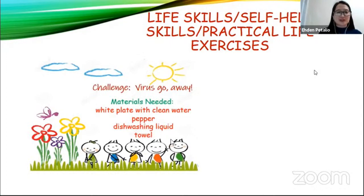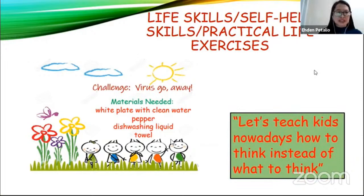So first, ito po yung mga ginawa na rin namin, yung challenge virus go away. So I know you are familiar with this already. Okay, so you have to make sure that your materials are pre-assigned, like the paper, white plate with clean water, pepper, dishwashing liquid, and towel. And at the end of the activity, let the pupils figure out why is it important to wash our hands. Okay, they will be telling us that to keep the virus away.